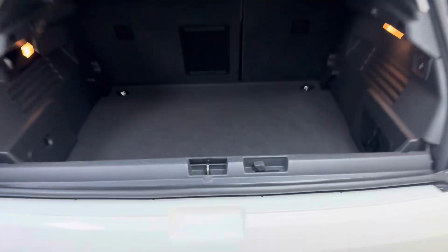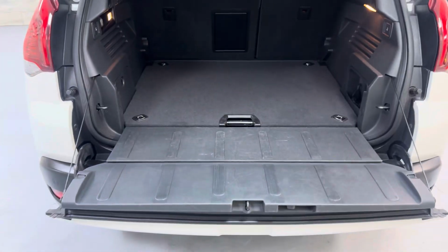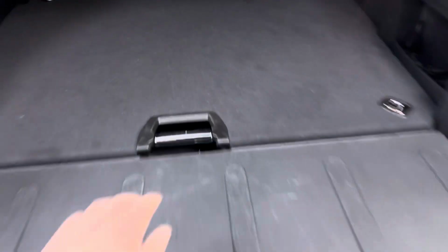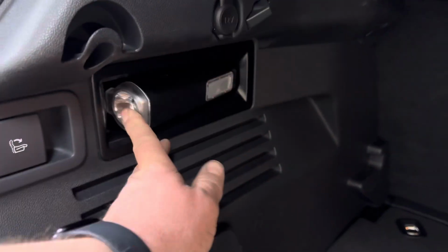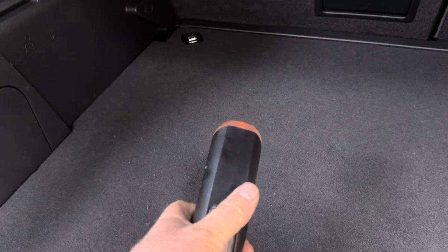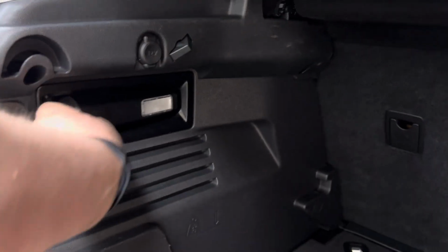So as I mentioned, we've got the split tailgate, so top half open, bottom half open. Nice smooth floor for loading, and the adjustable floor as well, so you've got some storage underneath and you can change the height of that so it's level with the other hatch. This one has got the torch. A lot of these go missing. It's a factory option, and it charges on its own whilst it's in its home location.